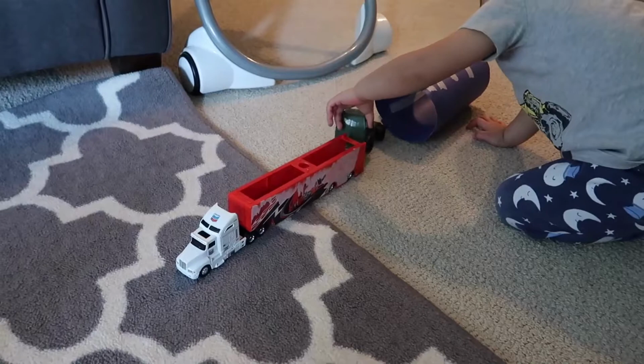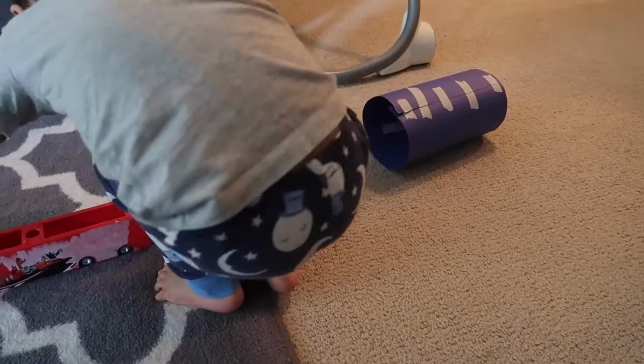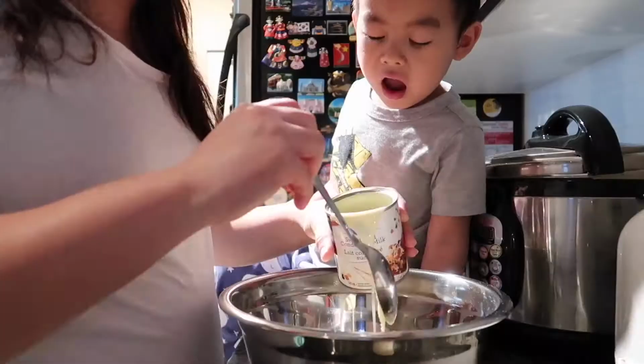So he's just playing with his car and pretending that it is the tunnel. Even though it's so ugly, he has played with it for a long time already. So sometimes it's kind of surprising. They have a lot of toys, but they just want to have something new. Even though I just made this really quickly, he loves it.